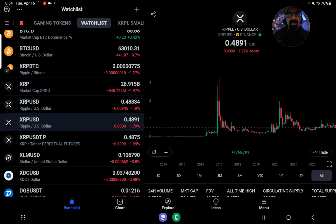But I personally, with what's going on in the current environment, with what I'm learning about the ecosystems, and now the advancement of the stable coin on the XRP ledger, the Ripple stable coin, we'll call it for all intents and purposes right now.